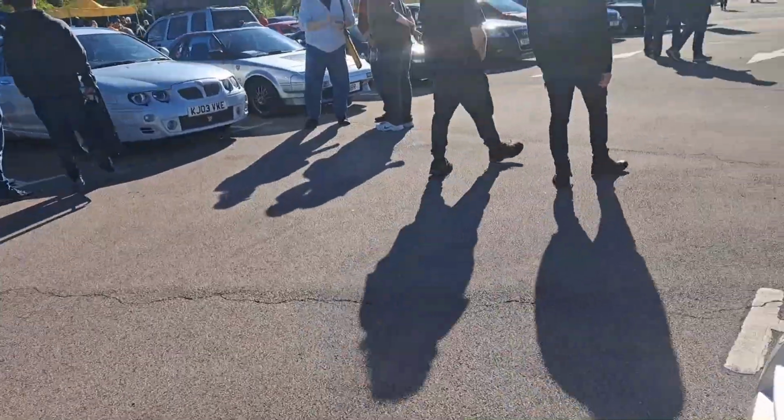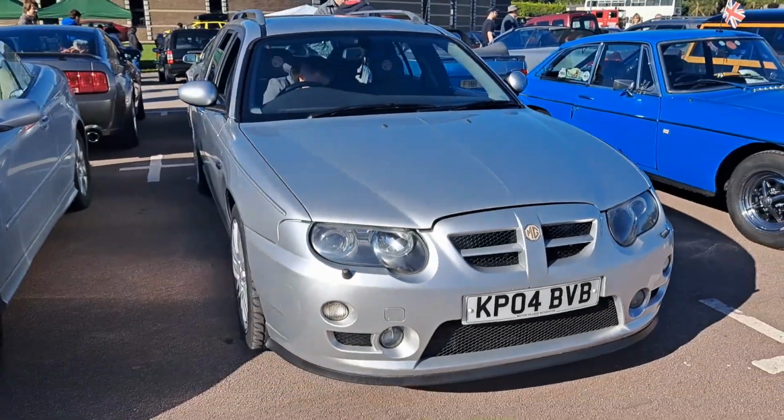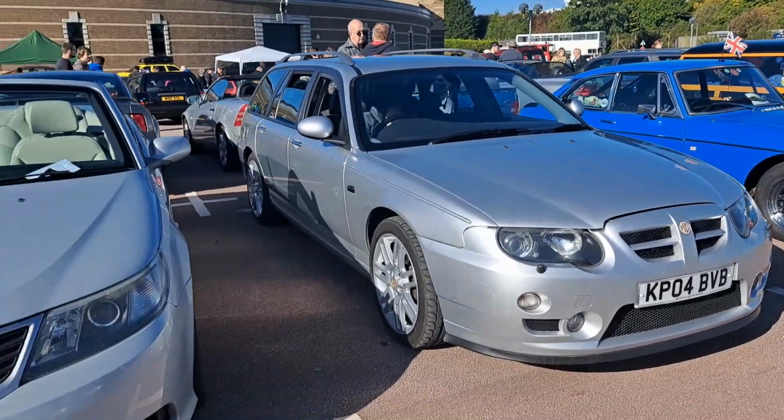2004 MG ZT. It's a facelift one. Excellent.